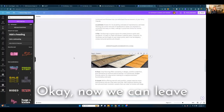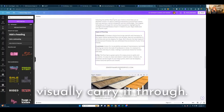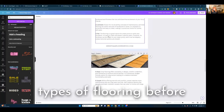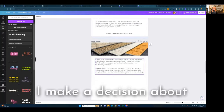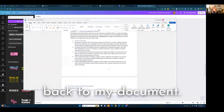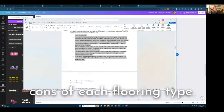Okay. Now we can leave the same heading to visually carry it through. So I'm still on chapter 1. These are the basics, the types of flooring. Before I make a decision about what I'm going to do with the rest of this page, I'm just going to go back to my document. I'm going to look at what's next. Okay, so there's pros and cons of each flooring type.